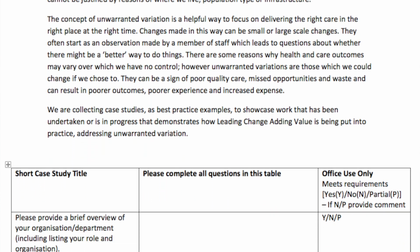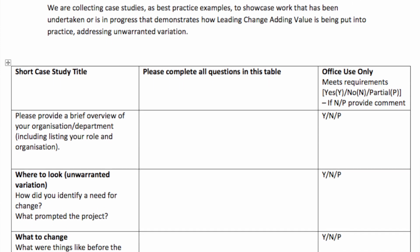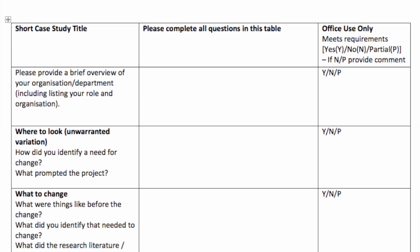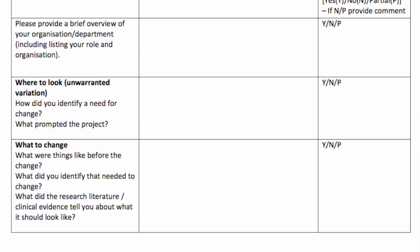We'd be delighted to hear from you about some of the work that you've been doing to implement Leading Change Adding Value and to embed it as business as usual in your workplace. So please do fill in the case study template and share your work with us.